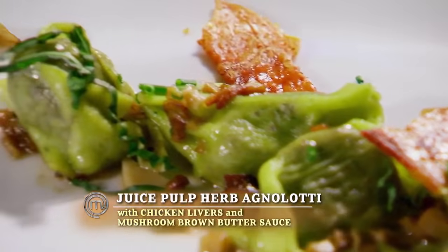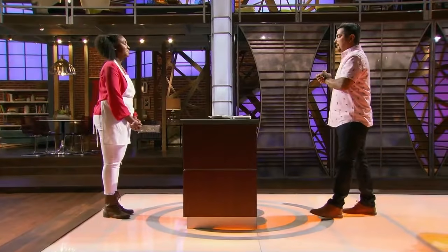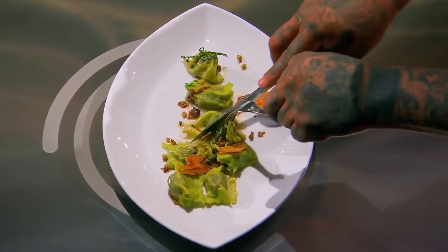Describe the dish, please. Juice pulp herb agnolotti stuffed with chicken livers, some crispy chicken skin, and sauteed mushroom brown butter sauce. So you're a personal grocery shopper. This theme of utilizing waste, did it speak to you? It absolutely spoke to me when I get to tell the clients how to stretch their dollar and use every aspect of an ingredient that they buy. It just gets me excited, it makes me happy.